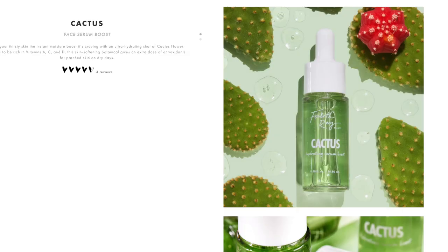Then my second favorite is the Cactus one. This is the hydrating serum boost. I actually will put this one on because this has a thinner texture than the Trader Joe's. I put this on first and then I put on the Trader Joe's. Again, just feeding the moisture in.